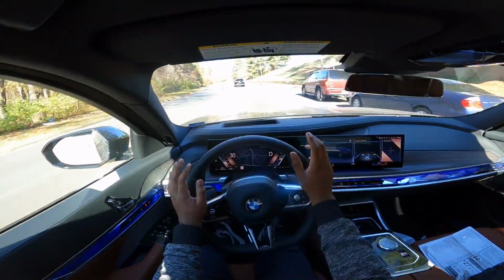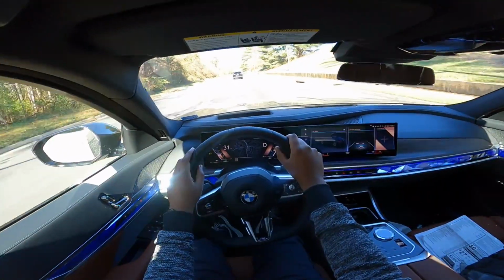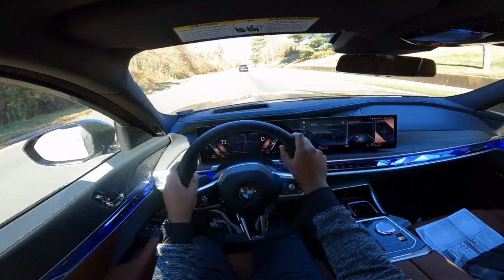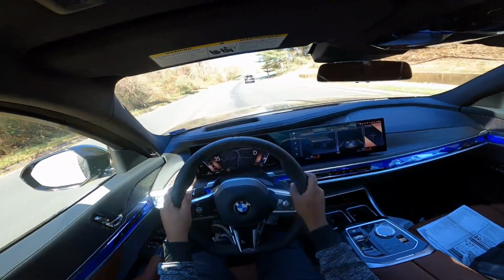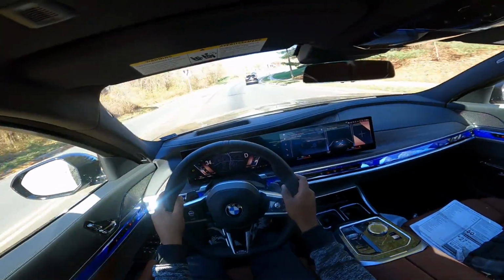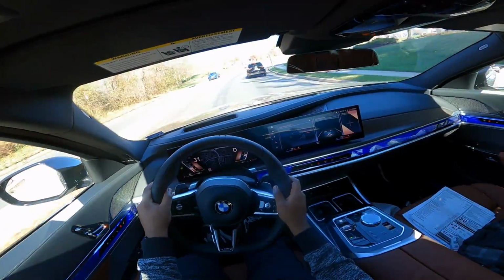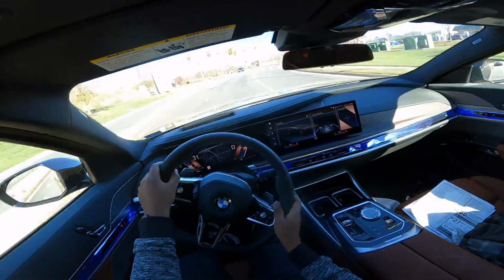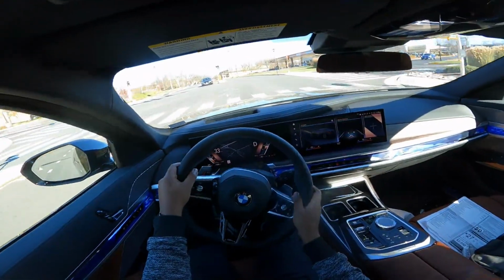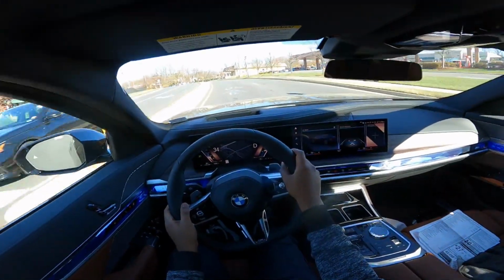And around town driving, of course, I did drive the Mercedes S-Class in June, and I have to say that this actually does feel a little bit nimbler. You can really feel it though. It has a sportier edge, and it's more responsive in the steering. You can feel a little bit more with the ride.